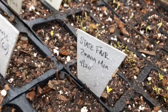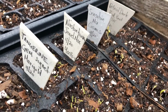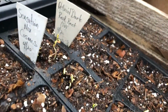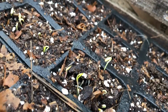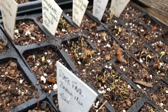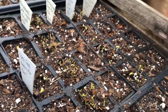So let's see. The zinnias are starting to come up. Those, let's see, what is that? Marigolds. Those are coming up really well. Cosmos are coming up, which I've never grown before. Never grown this type of marigold before. And it looks like, what is that? Oh, that's lettuce. That's coming up good. Yeah, so I'm pretty excited.